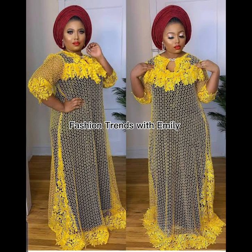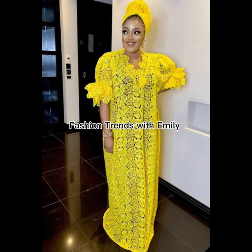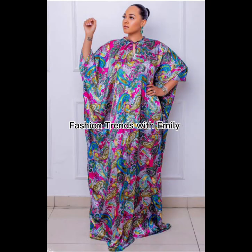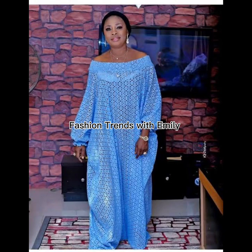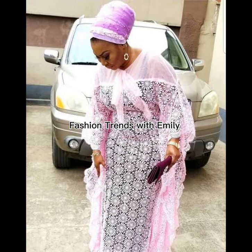For a Boubou dress, you can use a lace fabric to make it. You can also use Ankara fabric. You can as well use crepe or silk fabric to make a Boubou dress. So you're going to find all of that in this video.